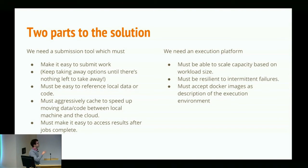Likewise, because I need to be able to iterate quickly, with all this copying and data being in different places, it's essential that I have the ability to aggressively cache. One of the beautiful things about batch compute is it's very amenable to caching. A lot of what we're doing in batch compute is taking something static, running something, and generating another static blob. It's very nice that you can cache those things, and there are not that many things in flight or transient. You tend to have a few large static assets. And once things are done, this tool must be able to give me access to that.